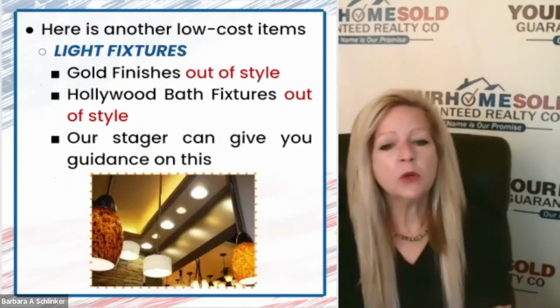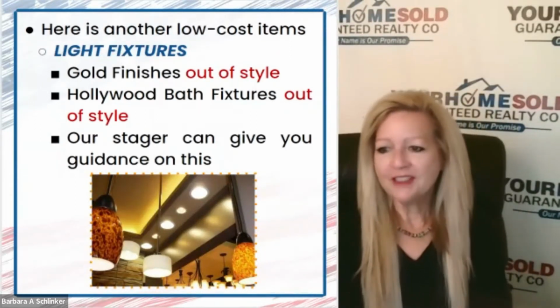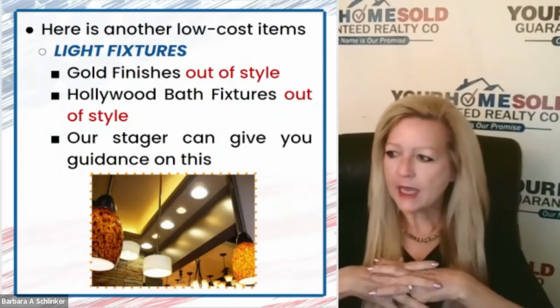Here's another very low cost thing that you can do that will update your home. Light fixtures, they're not too expensive. You can do them over time. The gold finish is out of style.